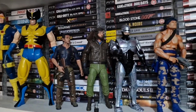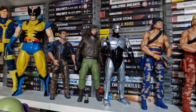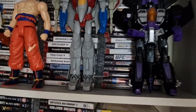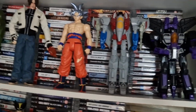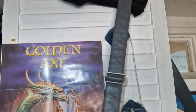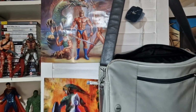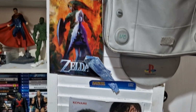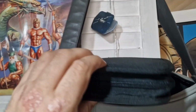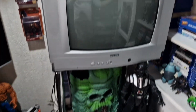Yeah, and some NECA toys up here. So Nathan Drake, McCready, Robocop, the two Contra guys. We've got some Decepticons up there, Dragon Ball Z, King of Fighters, and Hulk. On here we've just got some random posters on the inside of the door. And here inside this PlayStation bag we've got a CD wallet, which is full of Sega Saturn stuff from Eddie.